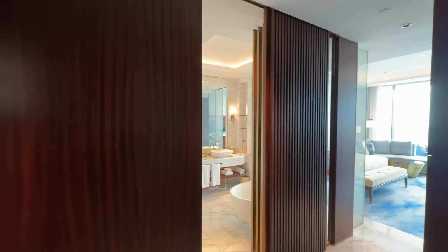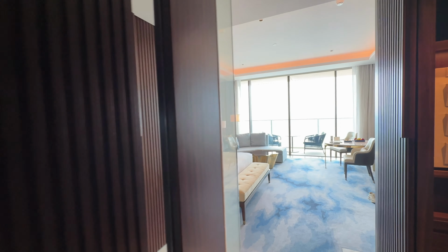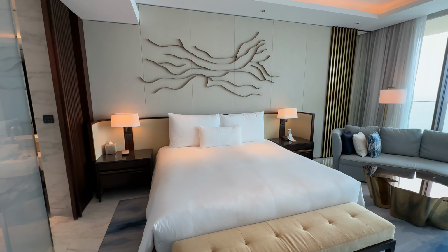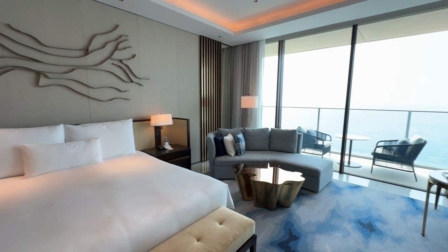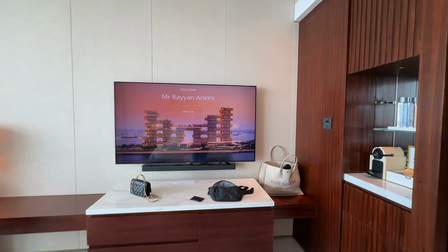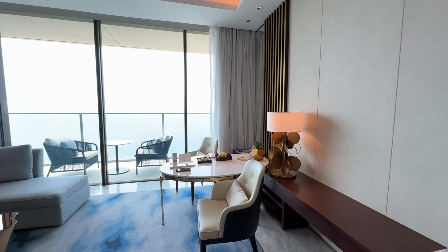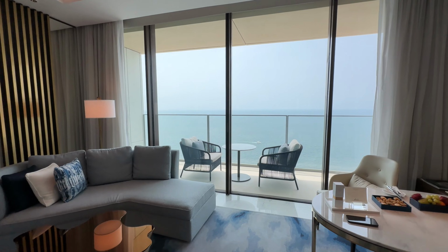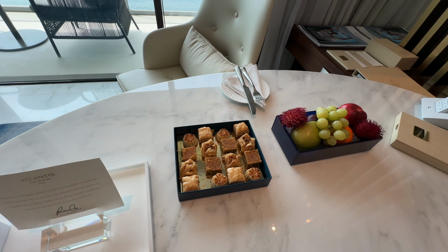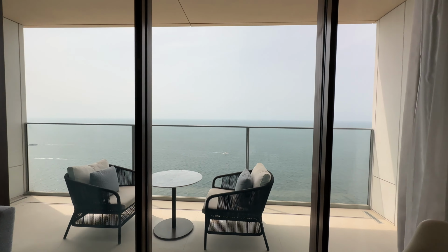This is a tour of the Seascape room in the Royal Atlantis Hotel in Dubai. That's our bed. Very modern looking and chic. Your name's going to be right there. Little coffee station. View of the beach. Got a little welcome present right here, some baklava, fresh fruit, room mist, and that's the beach right there.